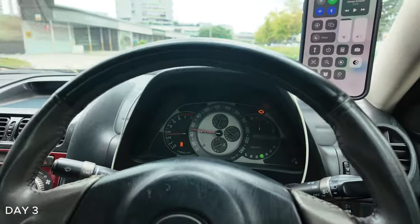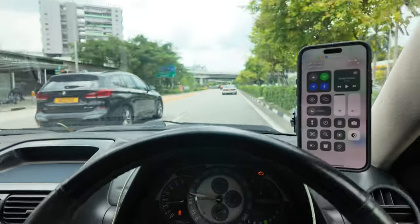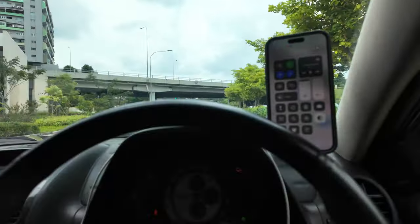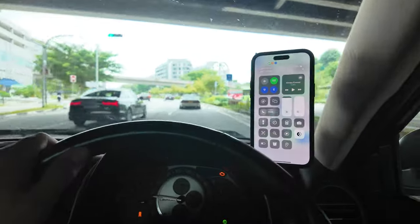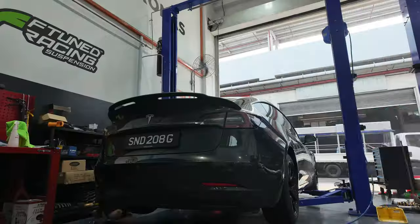Good morning. Next day. Just wanna film this because I'm driving in Singapore. Right-hand drive. It's so weird. So we're running some errands for Yip. We're gonna drop the Lexus, the Altezza, to a workshop, and we'll continue the build for the Tesla later.